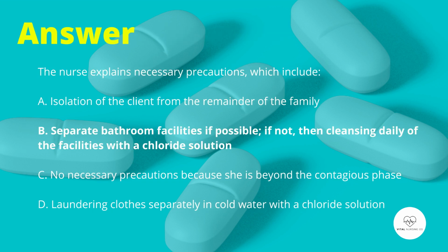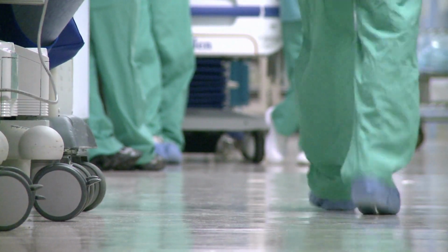This leaves us with the correct answer to be separate bathroom facilities if possible, if not, then cleansing daily of the facilities with a chloride solution. Separate bathroom facilities are recommended. If unavailable, daily cleansing with a chloride solution is recommended. If we remember, hepatitis B is a blood-borne pathogen and the best way to kill the virus is with chloride solution.